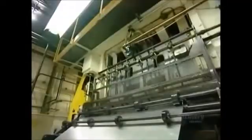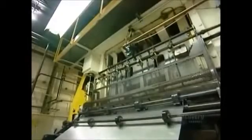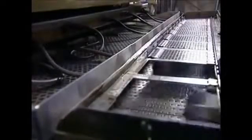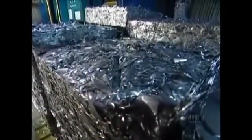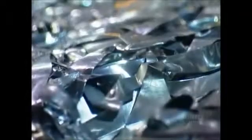The sheet feeds into a press that punches out round pieces that'll be formed into cans. The punch press actually performs 2 operations. It punches out a disc 14 centimeters in diameter, then bends it into a cup. What's left of the sheet gets compacted and sent back to the aluminum factory where it's recycled into new rolls.